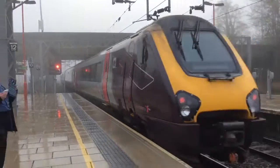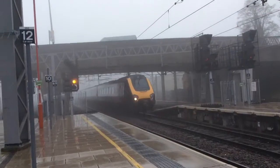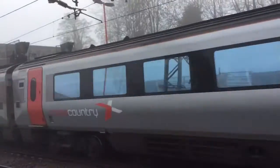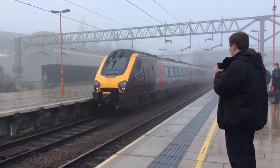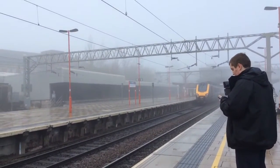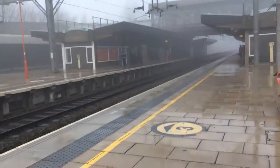To Bristol Temple Meads. They're putting into platform 5 at Stafford, the 20:27 to Manchester Piccadilly, which is the 12:02 cross country service to Manchester Piccadilly. Is it Trafford Park? Now that's passed straight through platform number 4 at Stafford.